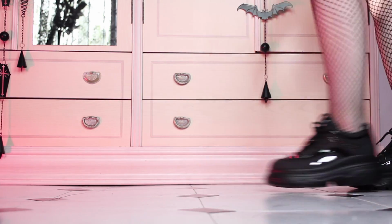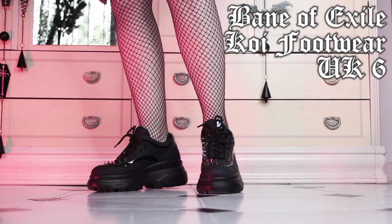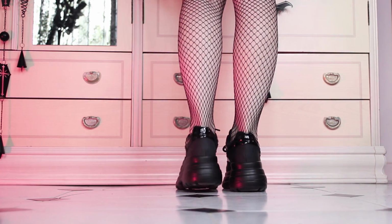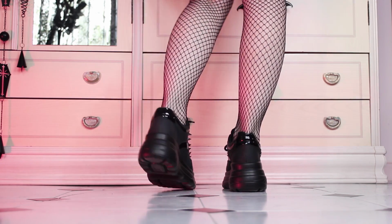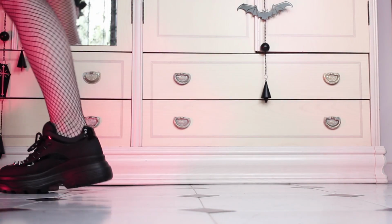These ones are again from Footwear, but these are the Bane of Exile trainers. The spikes are super sharp, so be careful with them if you want to get them. These are also size 6 and they fit perfectly. I'm really confused. I don't know why some shoes run big, some shoes from them run small, but I always play it safe and get a UK 6.